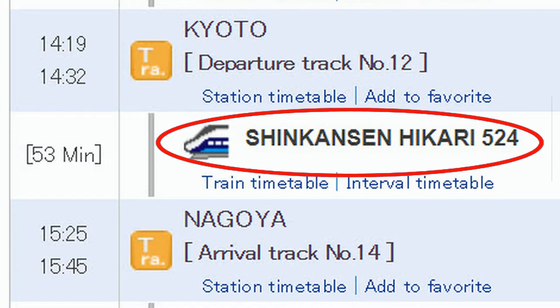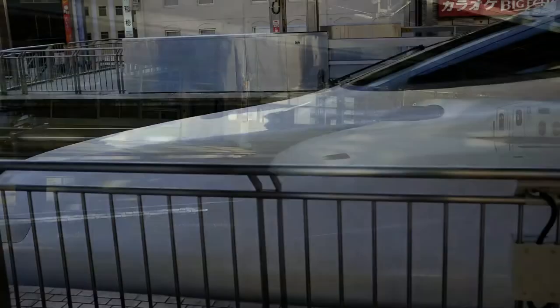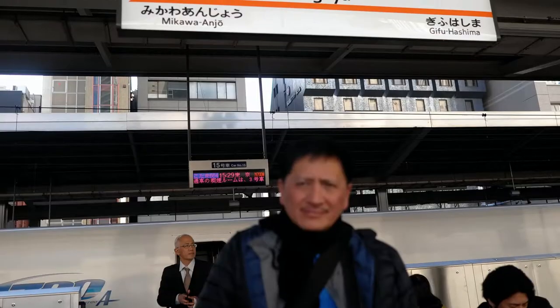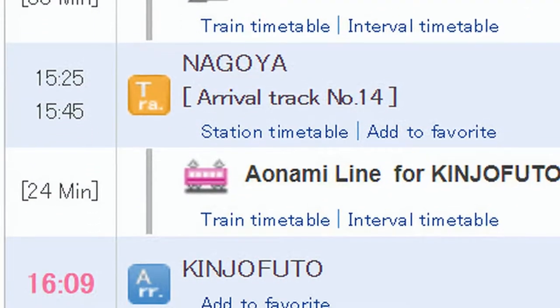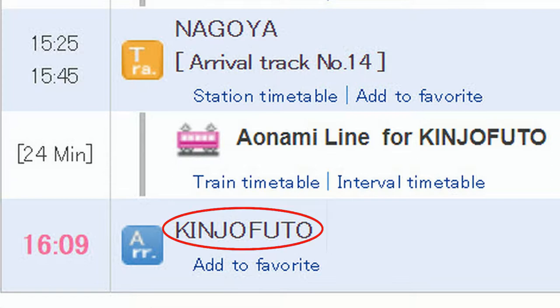And so, riding the Hikari 524 Shinkansen bullet train at the Kyoto Station at departure track or platform number 12. After 53 minutes, we arrived at the Nagoya Station. After arriving at the Nagoya Station at track number or platform number 14, we proceed to the Aonami Line train platform for our trip to the Kinjofuto Station.